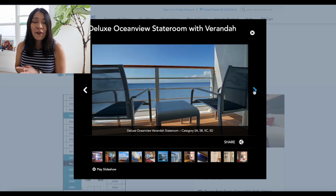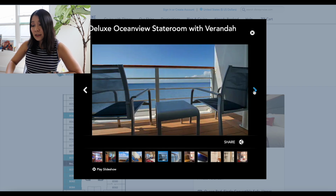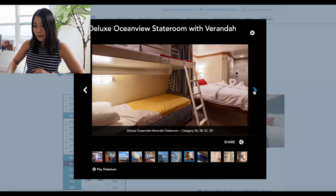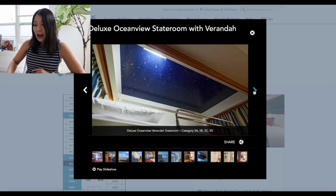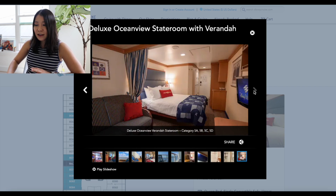I feel like one of the good things about Disney is, if you're a Disney fan, of course there are different things and activities, especially activities for children and family. But in terms of the look, I feel like the staterooms are not super themed. It just feels like a normal stateroom. It doesn't feel that magical. I feel like just by looking at this picture, it doesn't feel as magical as staying in Disney World.